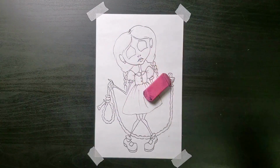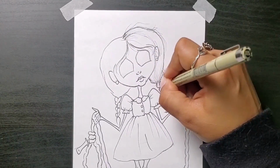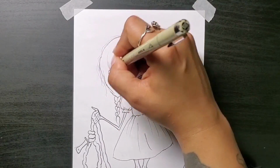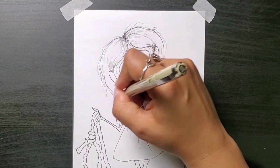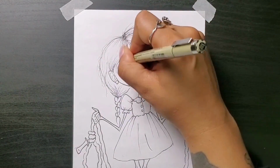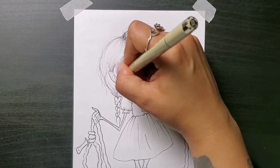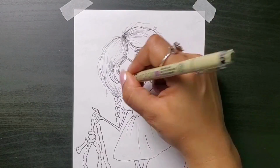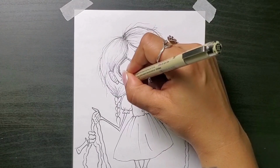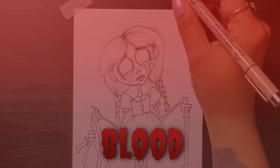Starting with her hair, I love to give hair extra texture with the micron, but hers is going to be rough and frizzy too. Like, this girl has been through it. Her hair's not going to be tidy. One thing I like to do with my creepy characters is this dark circles sunken eye look, and I'm leaving her actual eyeballs whited out, lifeless. Now for her tears, I'm just going to outline them for now because I have yet to decide if I'm going to make them regular tears or if they're going to be blood.